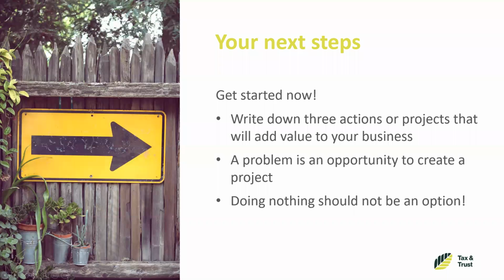So your next step, where to go from here? I'm going to suggest you write down 3 things that you think are going to make a difference if you put them into your business and make a change. What projects could you do in the next year? Could you get a business plan? Could you do a budget? Could you start looking at some KPIs? Do you need to do some work on asset protection? A problem can be seen as an opportunity to create a project.